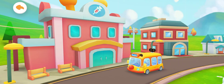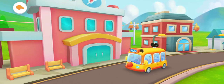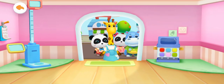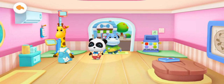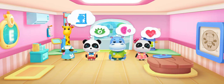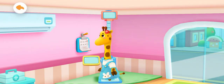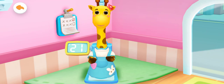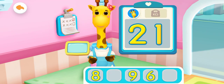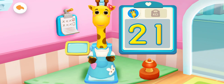We have arrived at the hospital. Let's get a regular checkup. We're going to get a health check. Measuring weight and height. Lulu's weight, 21 kilograms. Write the numbers on the board. Yes, you're right. Put the stamp on the number.